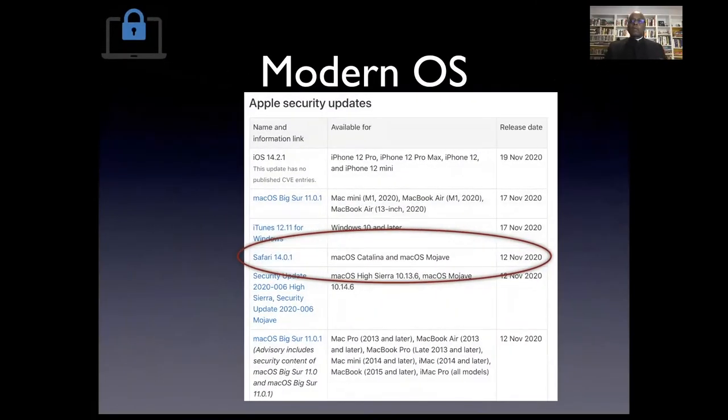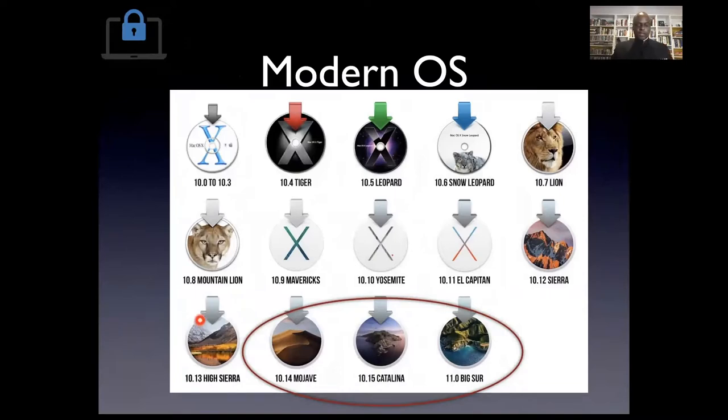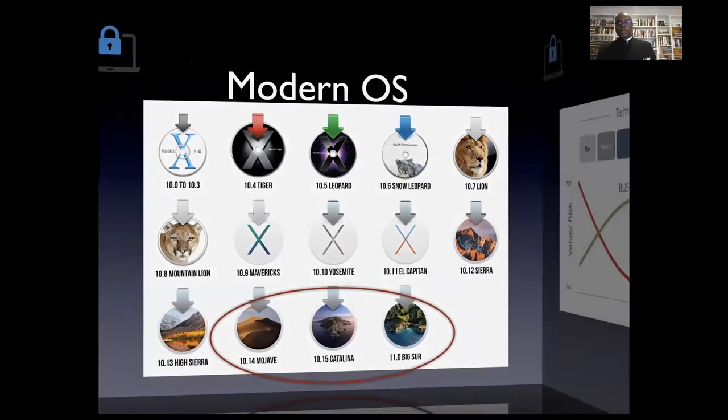Well, last month, November 12th, Apple released a patch for Safari 14.0.1. And notice that the security patch Apple released was only for Mac OS Catalina and Mojave. That's it, right? Catalina and Mojave. This patch was not for High Sierra. It was not for Sierra. It definitely wasn't for El Capitan, right? So that is why it is very important for you to know which operating systems are running on your network and ensure that all of your devices are running the latest or the most secure version of the operating system.